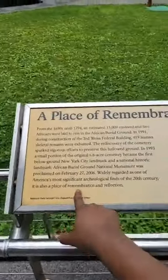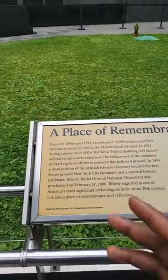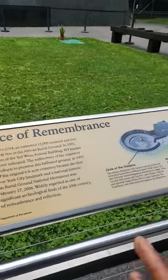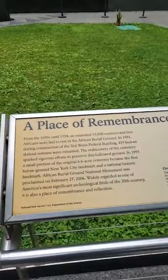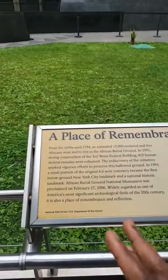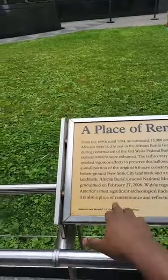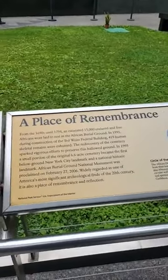It's a place of remembrance and reflection. Today, I was a little bit emotional on a personal level. There are so many things that are going on, so I just decided to visit this place. I've been here before, probably twice already. But today I just decided, let me come in here and take a second look. So for me, it's a place of remembrance. It's a place of reflection. It's also a place of history.